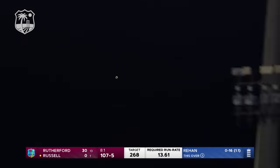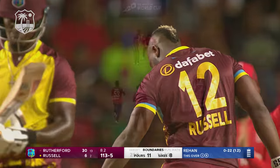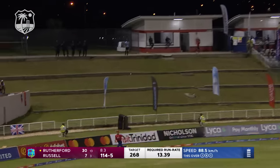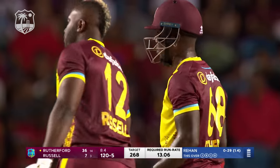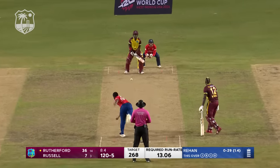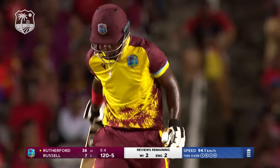Someone take it on the bank. No, I missed it. That is all the power that you come to expect from Dre Russ. Otherwise, you're going to get more and more like this. He was short and now full and swept beautifully by Rutherford. Ah, how is that? You've got to give it. Yes. Rutherford reviews it straight away.